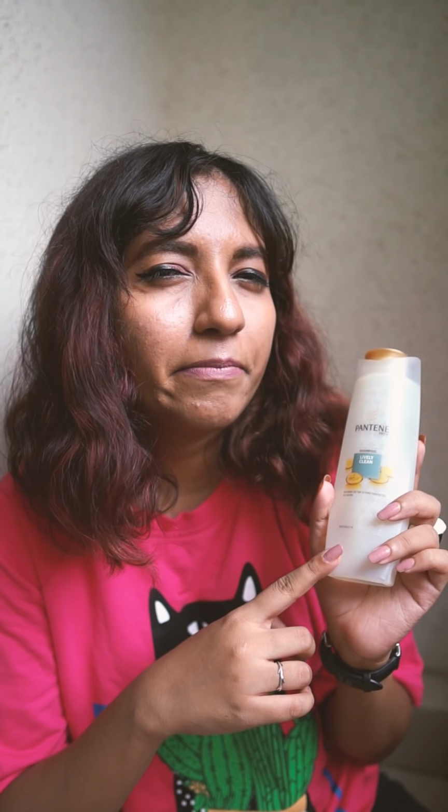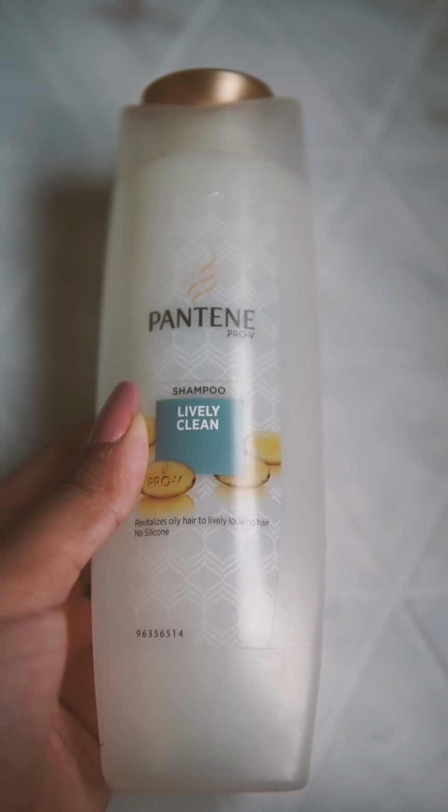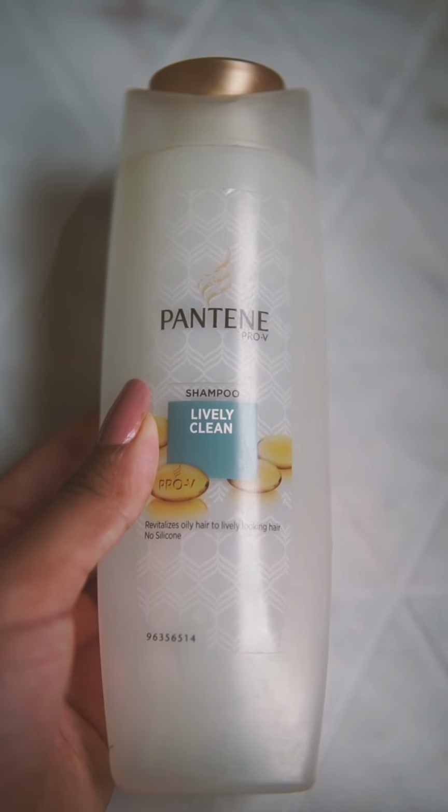But if I did not have any other shampoos and conditioners and I was buying more products for colored hair, I would repurchase it. Next, I have another shampoo. I finished this before I colored my hair though, because I don't think this is color safe. It's the Pantene Lively Clean Shampoo. I really enjoyed using this in the warmer months. This is supposed to be a product that revitalizes oily hair to lively looking hair.